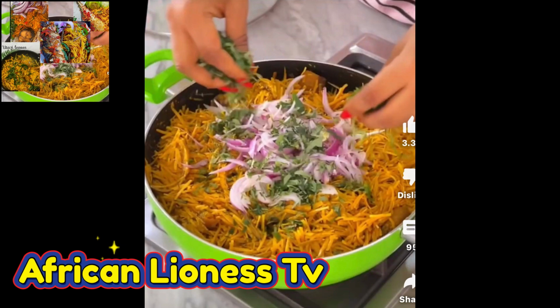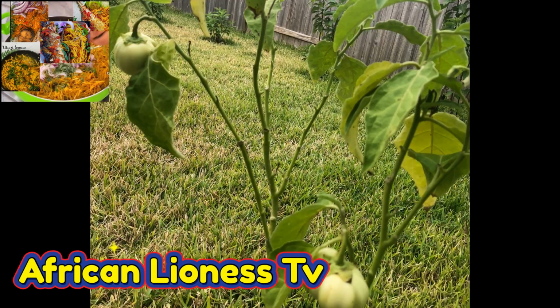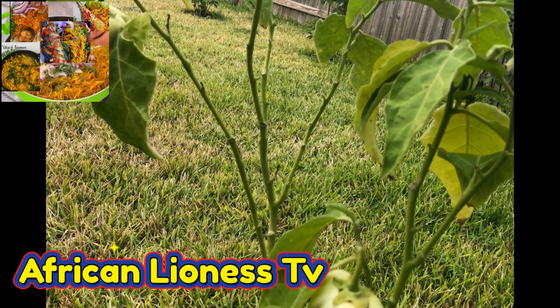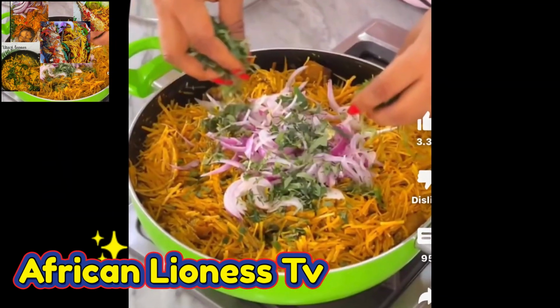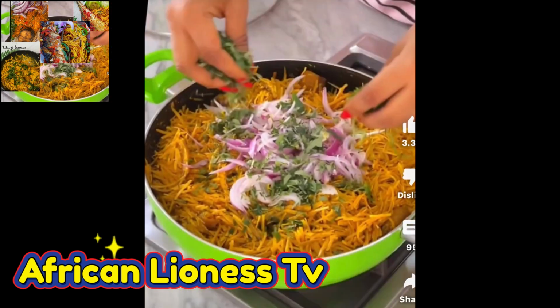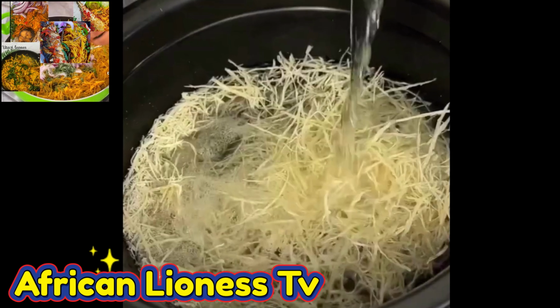Okay, so instructions on how to make this abacha. You have to start your preparation by washing the fresh fish well and drying it with paper towels. Place it in a dish and mix it with salt, curry, and a crumbled bouillon cube. Let it rest for at least 30 minutes, maybe 30 minutes to 1 hour, in a cool place.